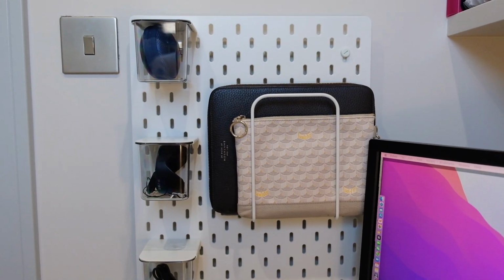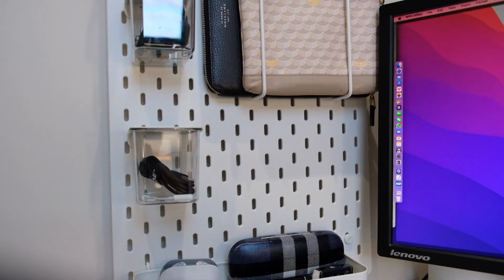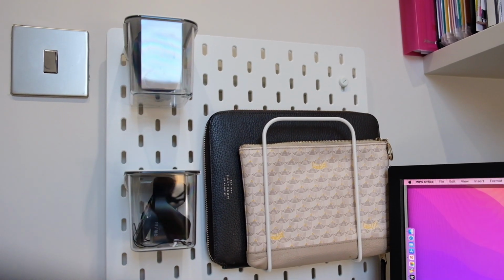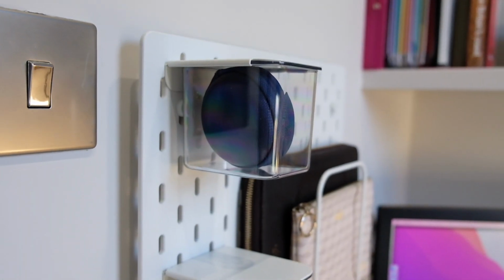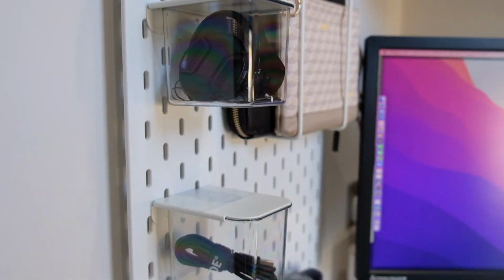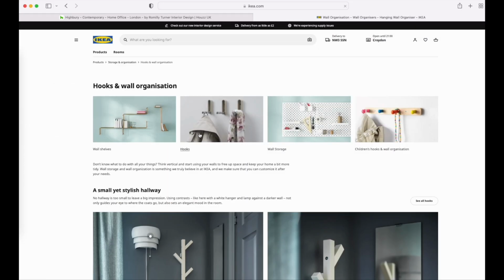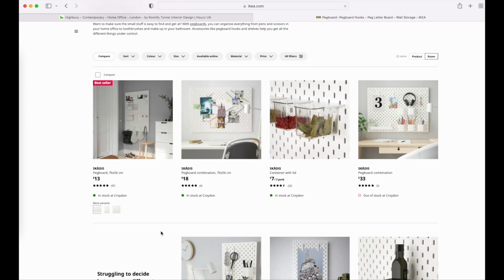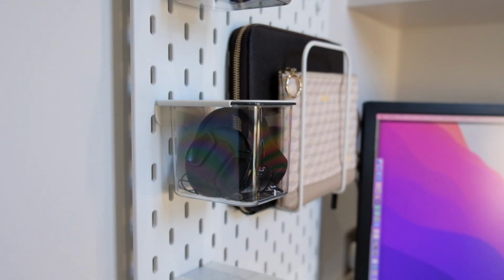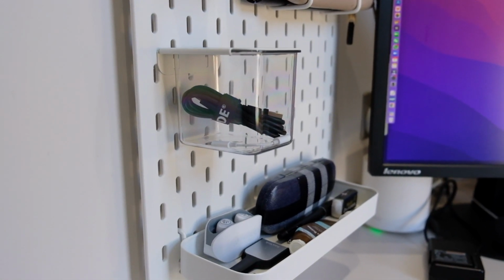To compensate the loss of storage, I got this wall organizer Skådis from IKEA. I never knew IKEA has so many magical things until I got the chance to decorate my own place. For the installation, you do need to drill several holes on the plasterboard, but that's a very easy DIY job. For the compartments, you can buy the pre-packed combination one or mix-match different items to fit your own storage purposes. I got 3 containers here to store charging cables for my microphone, some transfer cables, or anything that is small and easy to lose.